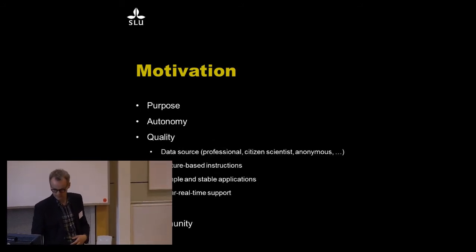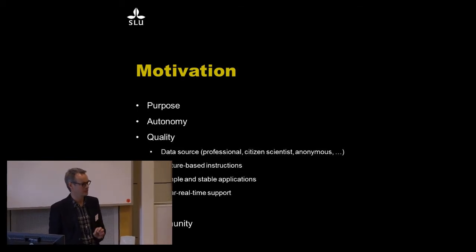And for quality, as I said before, we make sure to separate the different data sources. If you're a professional or not, that shows up in the database. I try to work more and more with picture-based instructions, and obviously try to develop simple and stable applications, both on the web and on the smartphone, and hopefully responsive soon. And I even try to do near real-time support. I'm a lot on Facebook. I'm a lot on email.